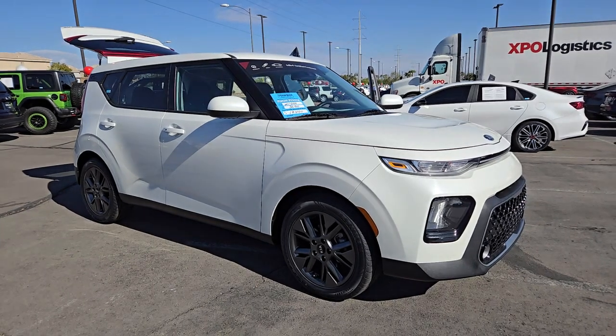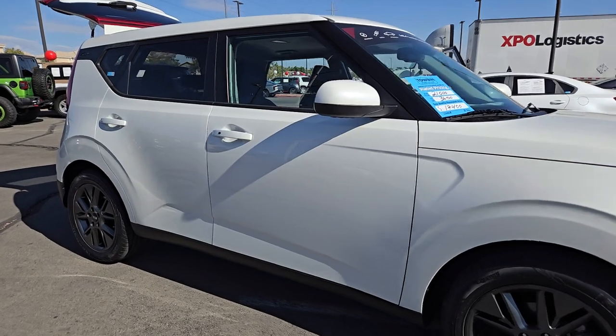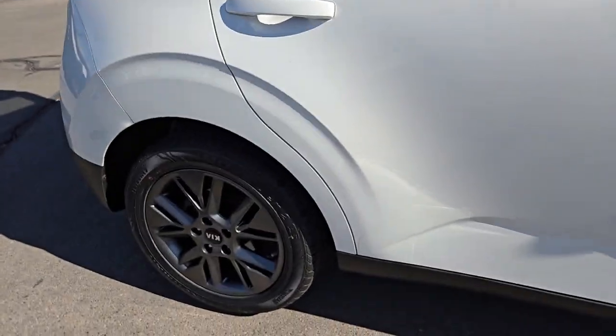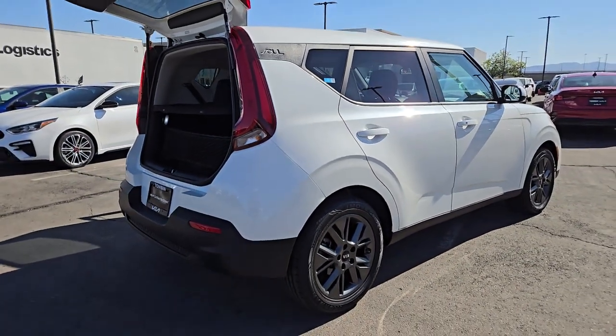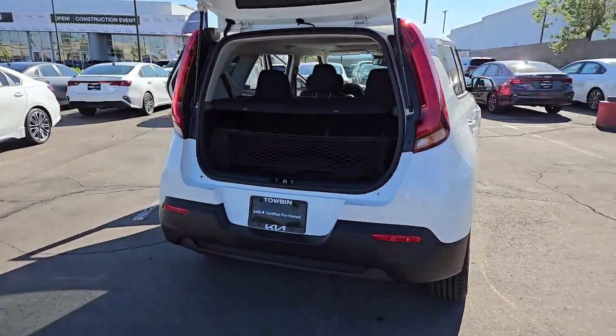This could be the car for you. The 2021 Kia Soul. This vehicle is an outstanding buy with fewer than 70,000 miles on the odometer. Take a closer look at this spacious and tech-rich Soul. Enter its iconic space and discover a roomy cabin that's ideal for moving people as well as cargo.